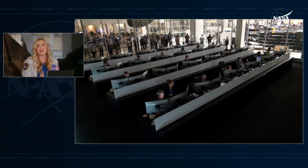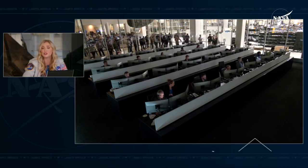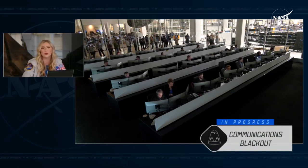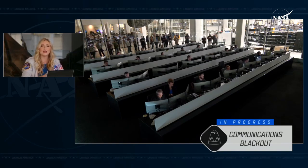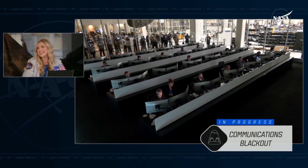So science is really the name of the game when it comes to the International Space Station. Some of the other science highlights that took place during this increment that are particularly interesting to me was we had the first wooden satellite that was deployed. This is a study to see if other materials might be more resourceful or renewable in space. So I'm really excited to see the results of that one as well.